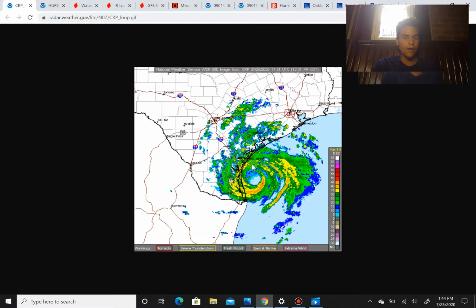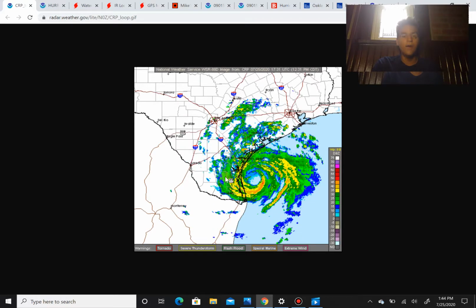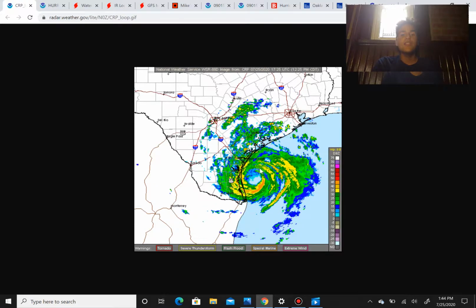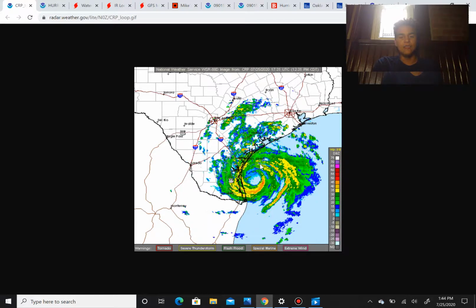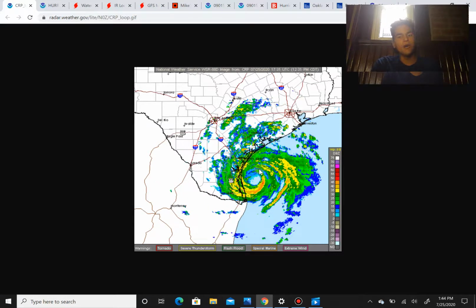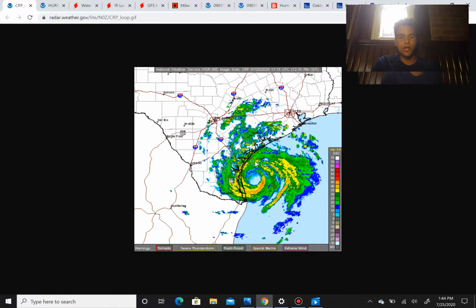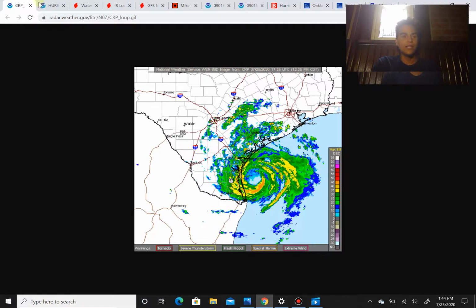So for the people in Corpus Christi, I wouldn't let your guard down just because it's going to make landfall just south of you guys, because you still could experience the northern eye wall of this storm, which may be the more potent side of this storm. I still think it's going to be a little bit further south, the northern eye wall of this storm. However, it will be close enough to where you could easily experience the same winds of 50 miles per hour and potentially hurricane force wind gusts in Corpus Christi. So definitely keep that in mind.